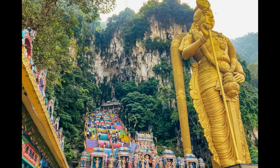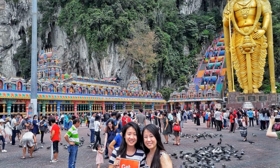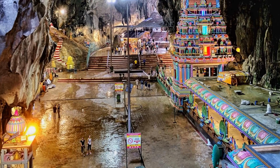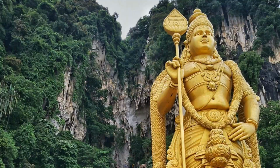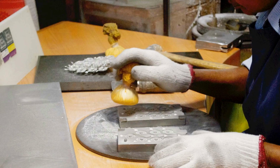Next, head to the limestone hills of the Batu Caves, comprised of 3 caverns and several smaller caves. Pass a towering statue of Murugan as you climb 272 steps into a cave shrine, and follow vivid murals of Hindu scripture. Spot the macaques that live on the lush cliff face.